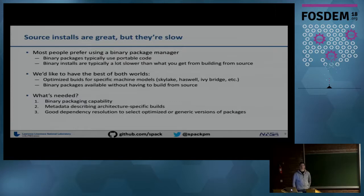Traditionally, binary package managers don't provide that because they have to build generically so that you can run the binaries on most machines that you would want to. And so, I think that what we would need to make this happen is, well, we would first need a binary packaging capability in Spack. That's most of what I'm going to talk about today. We would need some metadata describing architecture-specific builds, so we would need to know that a particular binary is for a particular architecture. And then we would need good dependency resolution so that we could actually select optimized or generic versions of the package depending on what people want.